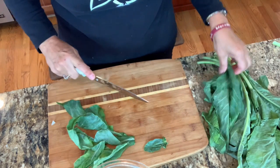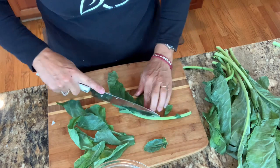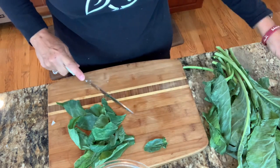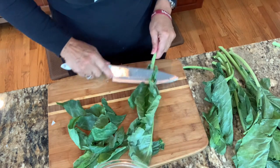It's not going to be enjoyable, but it will taste really good in a vegetable broth. If I'm making a vegetable broth, that rib will add a lot of nutrition to it. If you have a sharp knife, usually you can just go down like that.